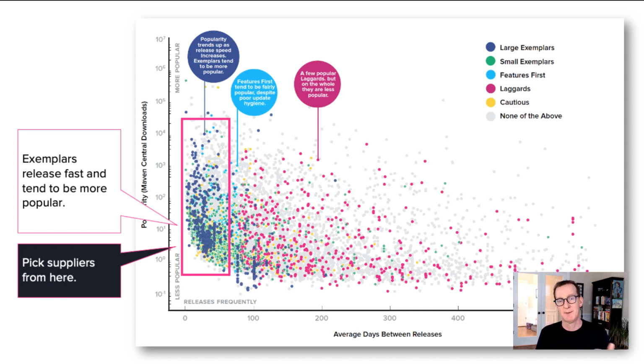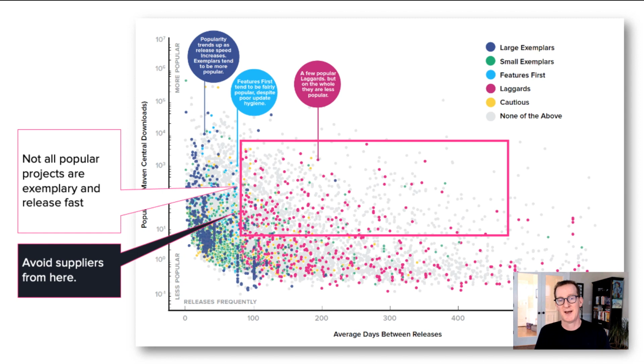We found some exemplars, and organizations that focused on features first, and organizations that were maybe a step behind in their updates to new functionality or updating dependencies on their projects. We found that the exemplars were the ones that released faster and updated faster. If you wanted to pick open source projects to work with, you would want to pick from these exemplar groups and not from the cautious or laggards of the open source community that may be very popular. The higher on this chart you get, the more popular your project is in terms of number of downloads, but popularity doesn't necessarily equate to the best quality projects overall.